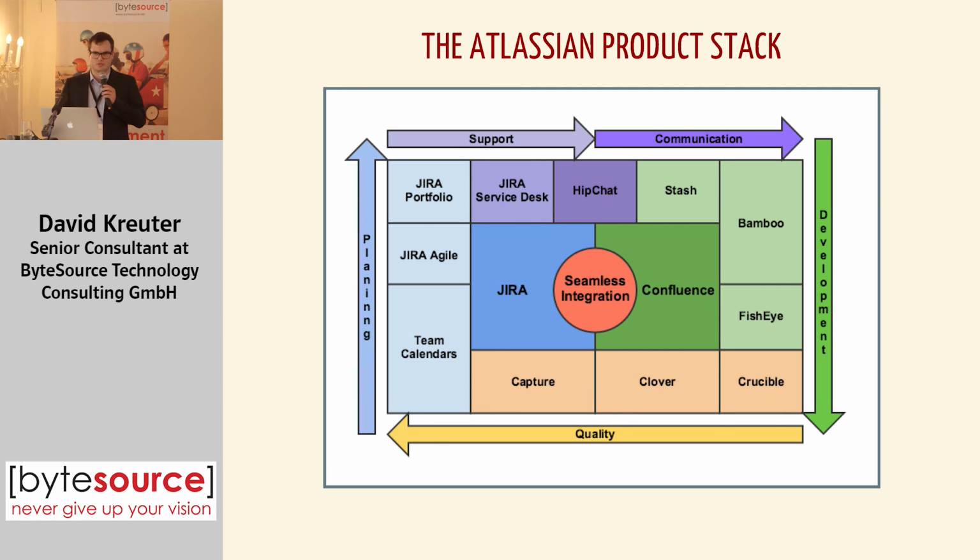May I ask you a question? Who is using Jira and Confluence right now? Raise your hands. Oh, a lot of people. Who knows Bamboo, Stash? Yeah, some fewer people. And Service Desk, we also have a Service Desk. Who uses it? Okay. And who is interested to use it? Yeah, also some guys. Good to know.